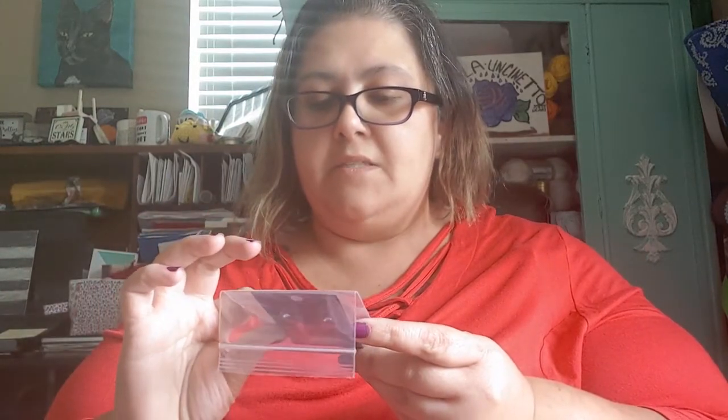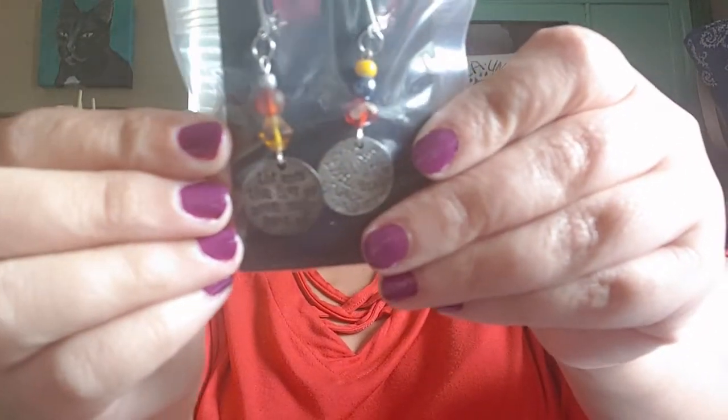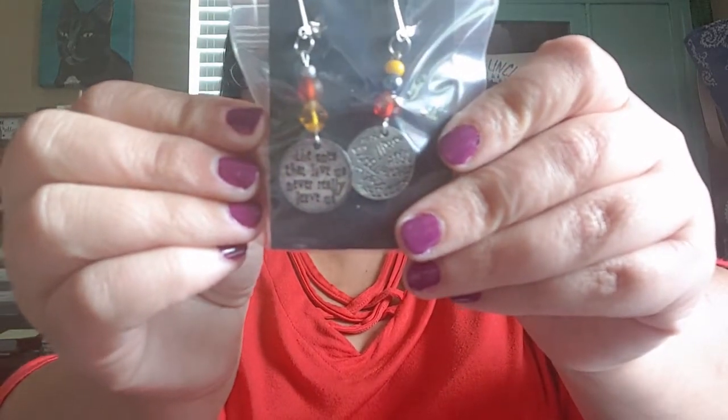So I got those. And then she had a couple of these sets, and I'm sad, again, that I missed out on one of the sets because I wanted to get both of them. This is a Harry Potter set. She can't list them as Harry Potter sets because Etsy keeps flagging those, but that's what they are. It says the ones that love us never really leave us. And the other one has some of the spells on them. You can see that maybe. Super excited about those. Thank you so much, Rose. I really appreciate all of your hard work. Everything is so lovely, it's always lovely, and I'm so excited to add them to my collection.